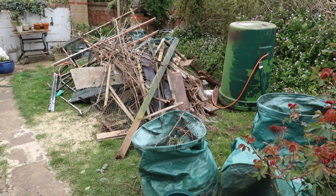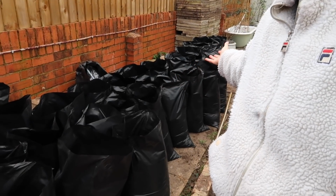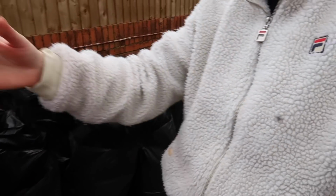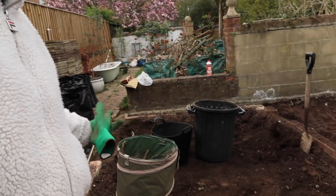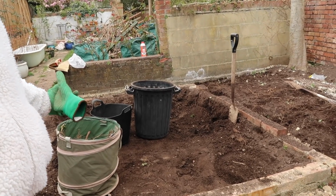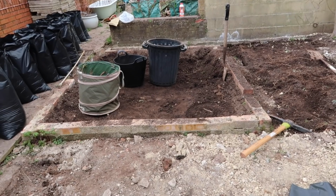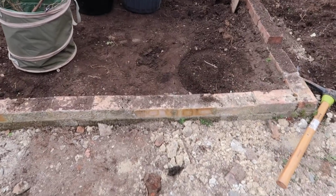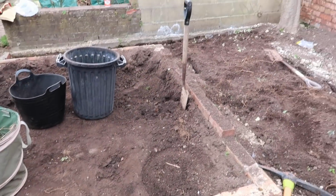this is what it's looking like over here. We have literally an army of rubble bags of soil to get rid of. Then on this side of me, we now have a bit of a mud pit. So the next job is to get rid of these bricks, which used to be on this veggie patch, and then start to level all of this out.